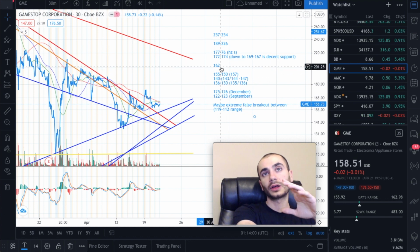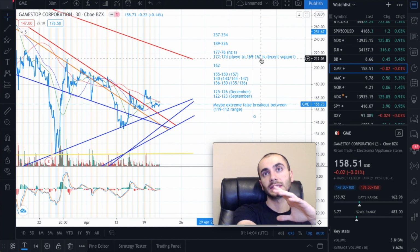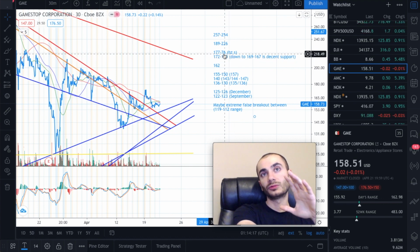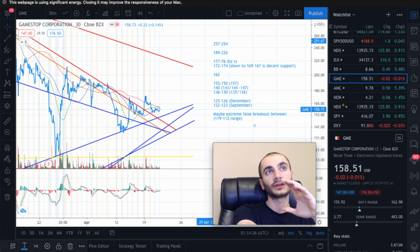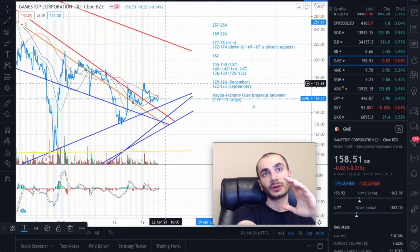Passing $162, in the 160 range, there's going to be resistance, essentially $167 to $169. But the main concern that we need to pass is the $170 range, essentially $172 to $174, then $175, which I didn't write down here. I keep forgetting to write down, I apologize. But $175 to $177, and more concentrated, I guess, is $176 to $177. So $177 is the main resistance that we need to pass.